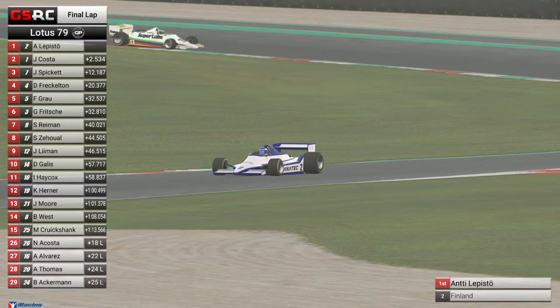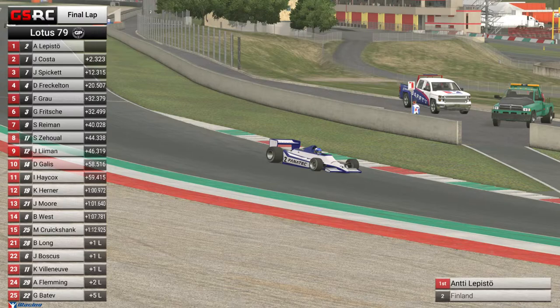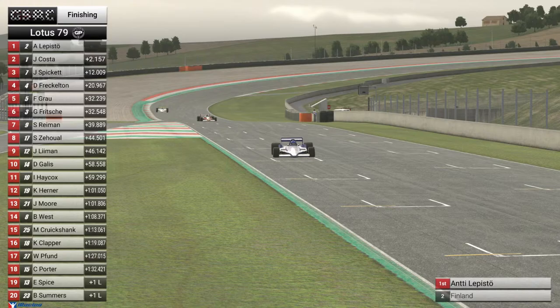That was one of the savviest defenses I've seen. Grau with a beautiful move as we come down to the last corner for Antti Lepisto. What a response. He got beat at Road America. He has replied with aplomb as he comes around to take the win here at Mugello for round 2 in the Sunday Grand Prix Series.